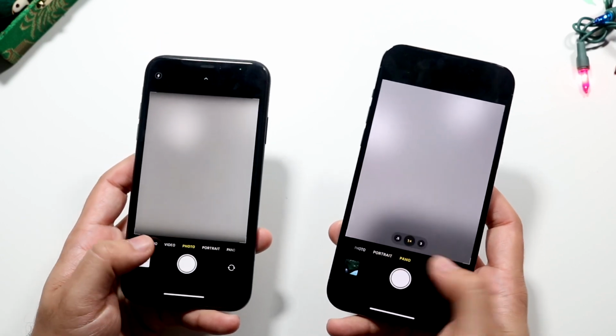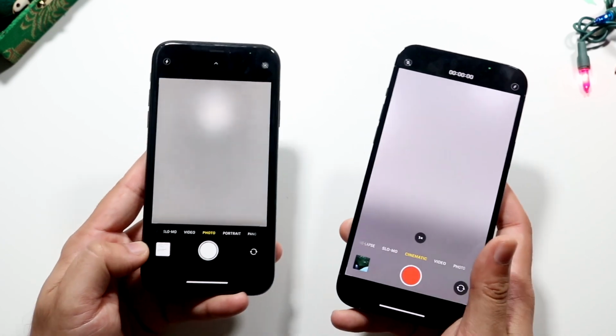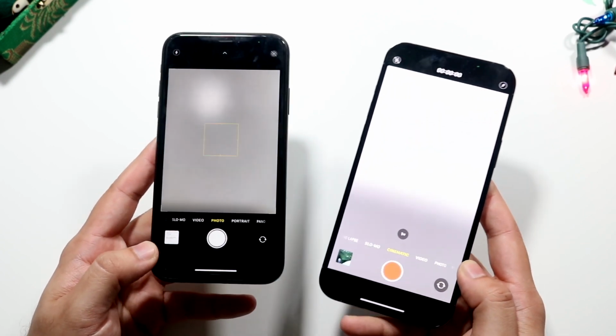Now portrait mode here, the 13 Pro Max does have the cinematic mode, which is essentially like portrait mode for video, which is really cool. I like it. It definitely needs some tuning up. Hopefully Apple can fix it via software, but it's a pretty cool feature for sure.